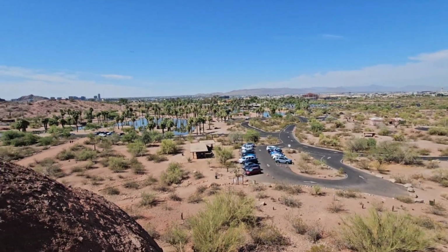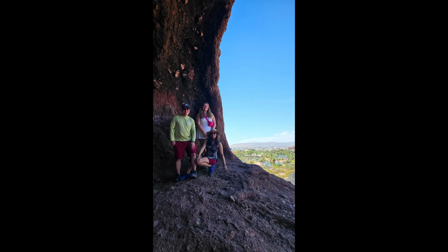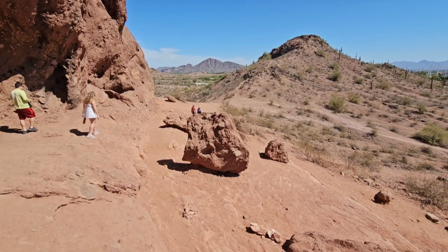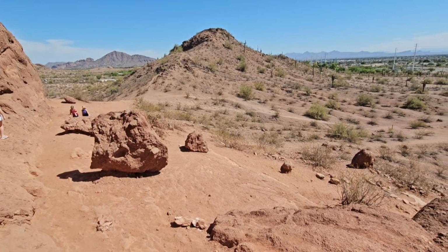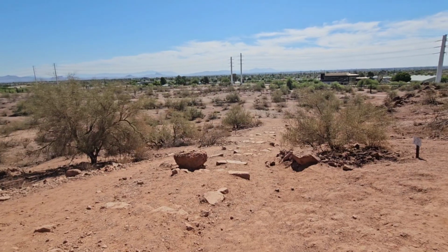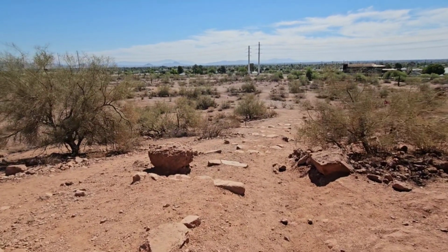And back to the pretty palms. When you're hiking here, be very careful. Do not touch that center rock because you can cause a little bit of music to occur, like rock and roll. There are staircases to help you down, but they are still slippery. Be careful.